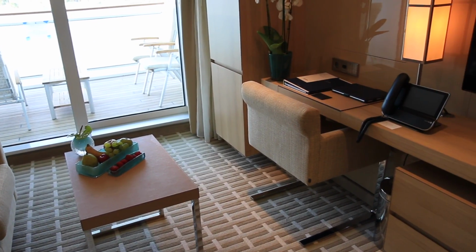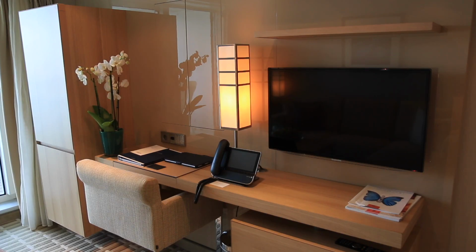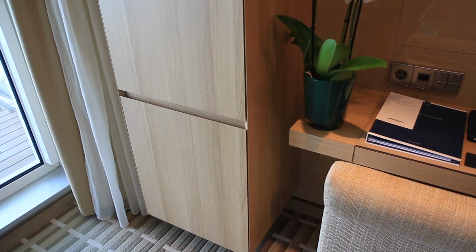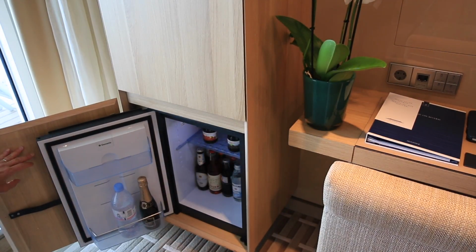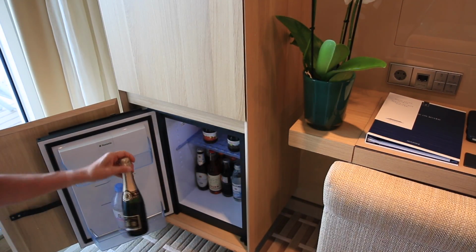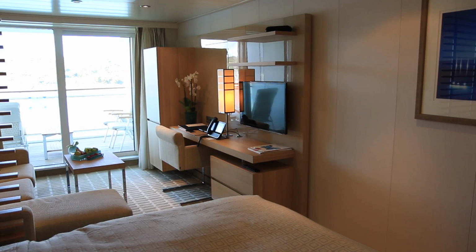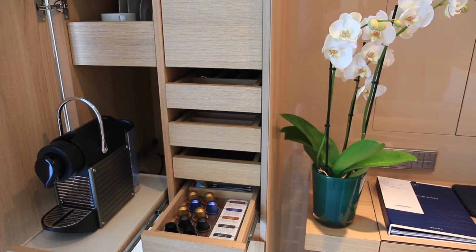Now, one of the interesting features is behind some panels in the wall, you then have a mirror. So of course it turns into a dressing table. Now to the left of that, you have the minibar. Drinks out of your cabin are not included, but within your minibar, all those drinks are complimentary within the fare. So you get beers, soft drinks, juices. Now above that, you have an espresso machine with a wide range of coffee capsules.